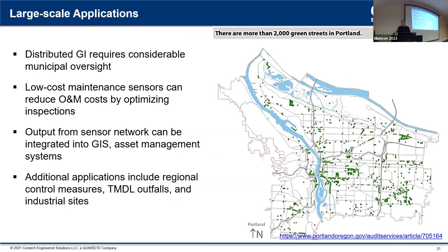On a large scale, what we think is that this is really going to help optimize inspections. In Portland, we have over 2,000 green streets, and they're not all being inspected. So this is something that cities on a large scale could use to optimize their O&M activities, and the data could be pulled into asset management systems, like we said before. There are also applications for regional control measures, TMDL outfalls, and industrial sites for discharge. We actually use them at some of our facilities to track if we're discharging or if we need to take samples.